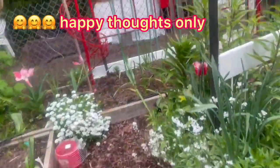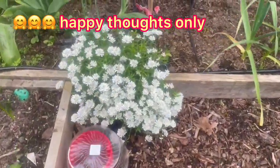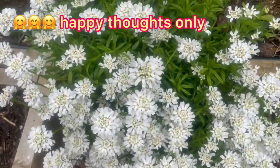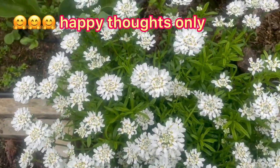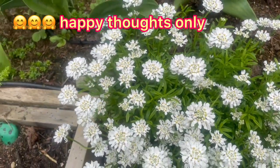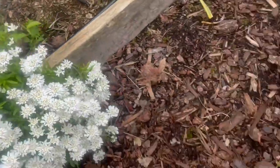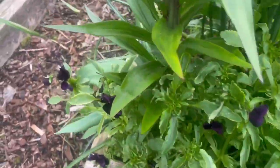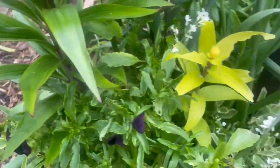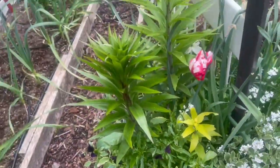Happy vlogging. Look at that. Isn't it pretty? I forget what it's called. Snowball plant or something. I'll have to go look it up. But I've got self-seeded nigella underneath. I'll leave it till it's a bit bigger and put it in a pot somewhere, in the ground somewhere.